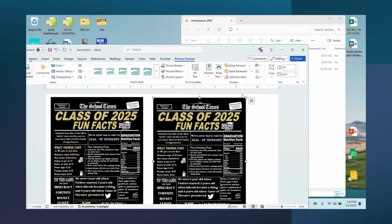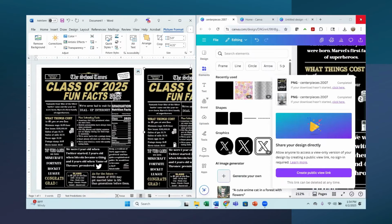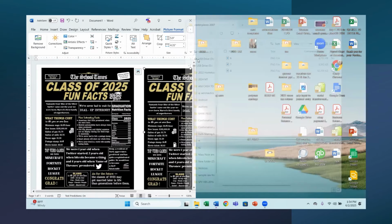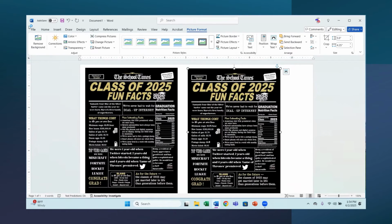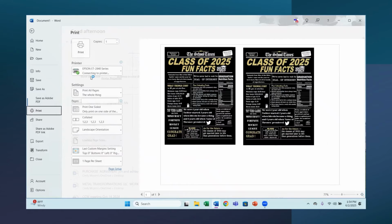So now what I'm going to do is I will go to, whoops, get this out of here. I don't need this right now. So I am going to go to File, and then pull this one back over, make it full size for you. I'm going to go to File here and Print, and I'm going to be using my Epson EcoTank 2840.